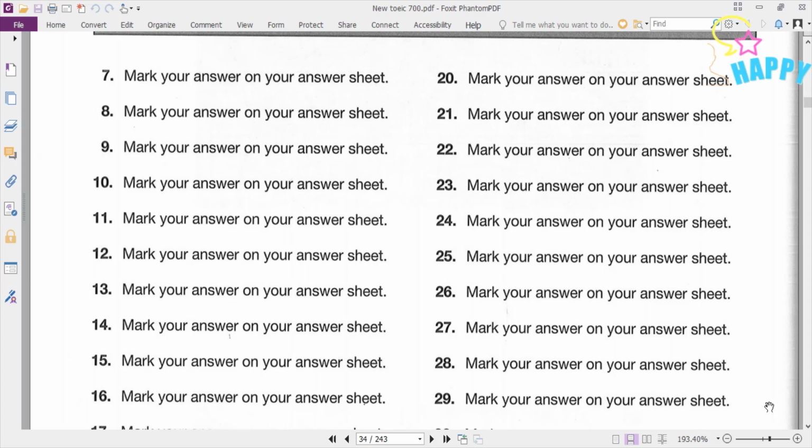Number 8. Why hasn't anyone responded to that complaint? A. That's the response she gave us. B. Yes, it looks a bit plain to me. C. I thought Ted already handled it.